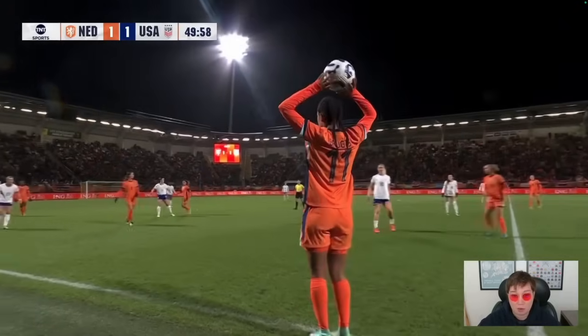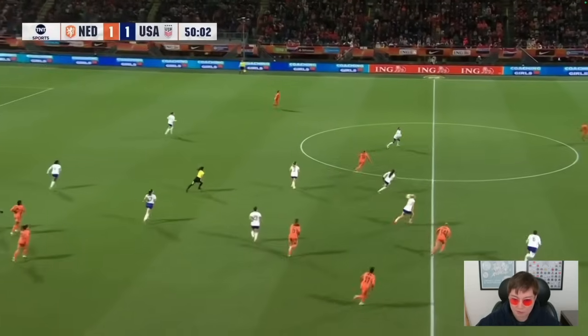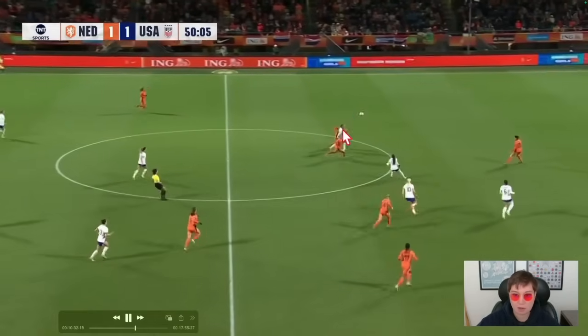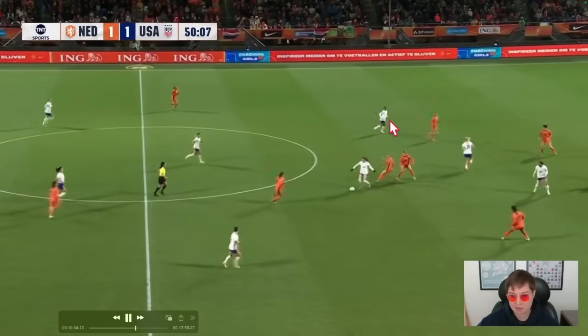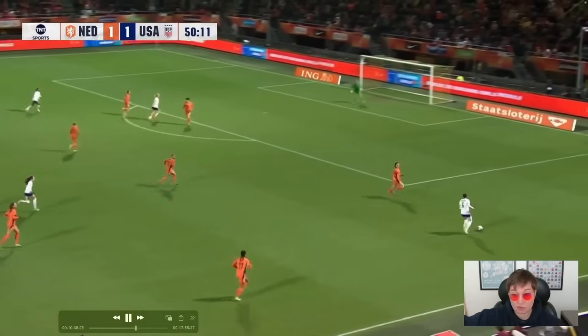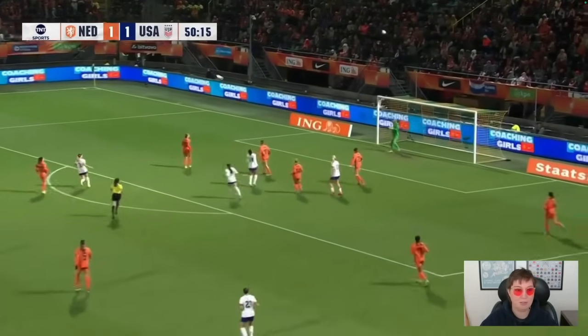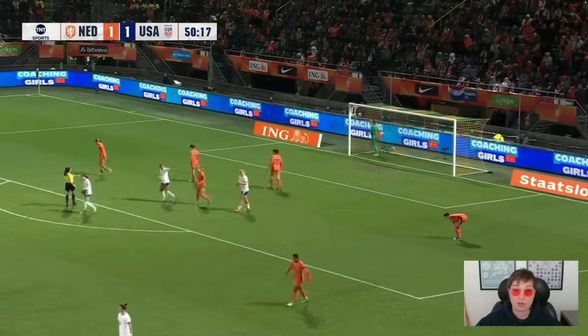We're going to see how all the moving has helped put the US into a shape and a structure they're much more comfortable with. So Yasmin Ryan is now on the left side, maybe not exactly where she wants to be. We've got Lynn Williams over on the right side, and we see her really stretching that line. We've finally got a little bit more space, a little bit more time, and the connections are starting to build.